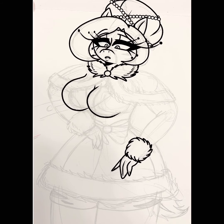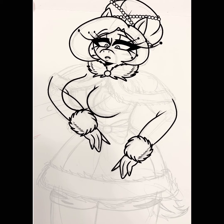wanted to draw a busty person, because I do find that fun and I don't do it as much as I want to. And so I was like, okay, let's do Gina. And so I did Gina.